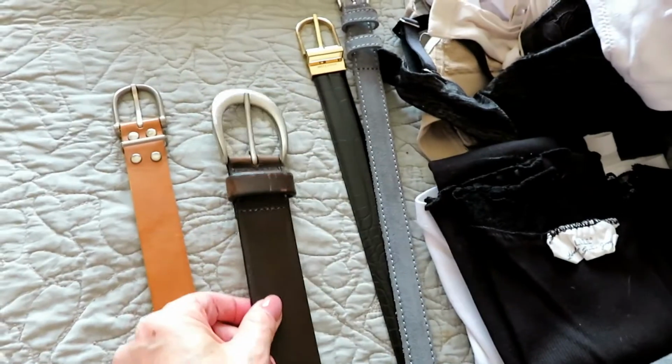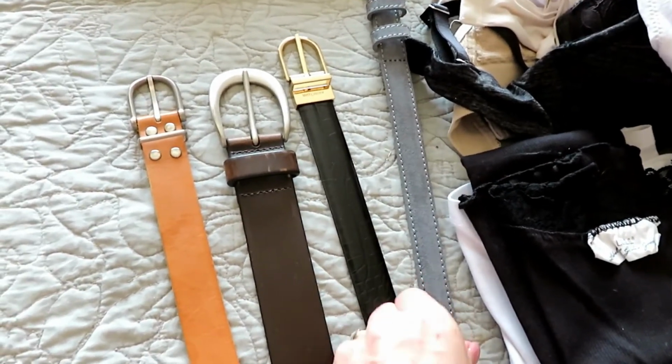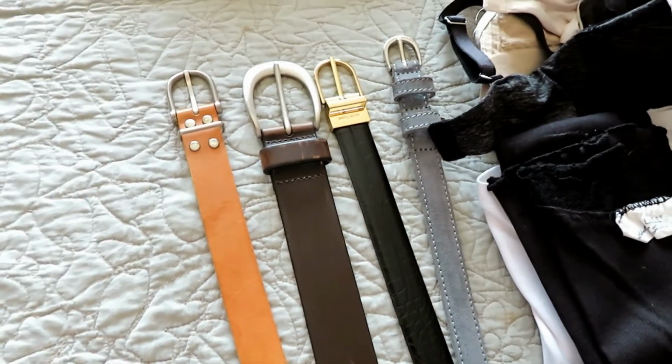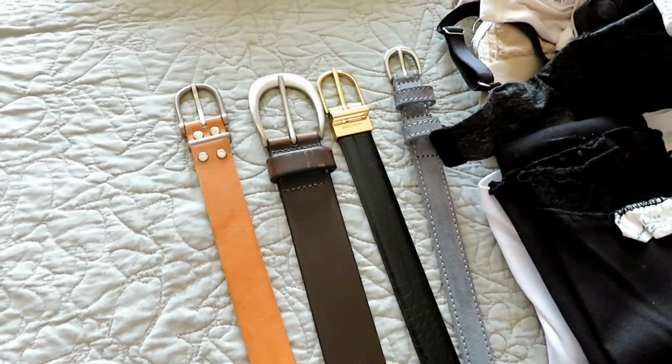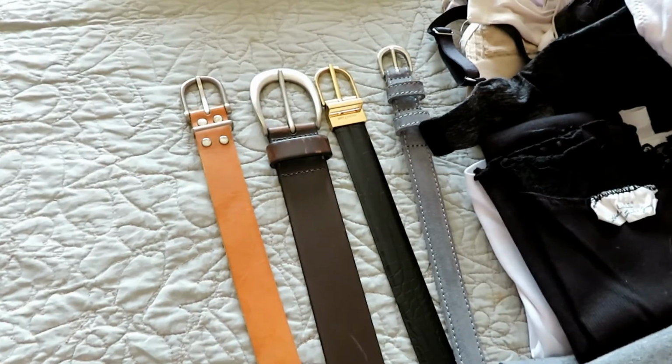I'm taking 4 belts. I don't want to end up buying stuff in New Zealand, so I'd rather have too many things than too little for this trip, because I don't want to buy unnecessary stuff and bring them home and then be stuck with stuff again, because I'm busy decluttering my wardrobe.